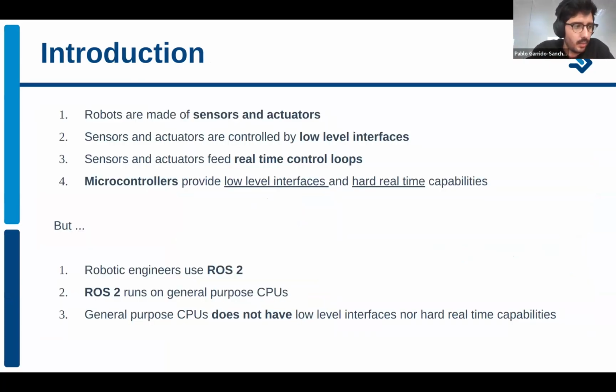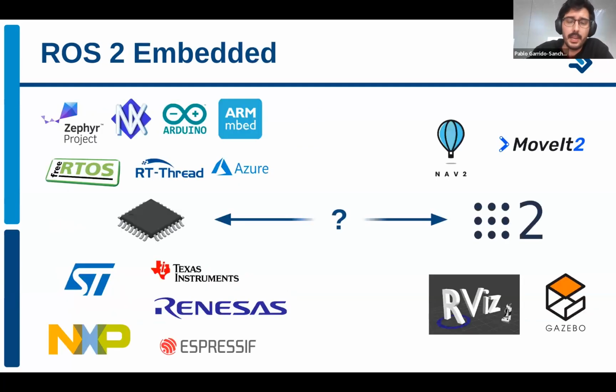First of all, I want to make a quick introduction, a reflection about robots and how they are made. Robots are made of sensors and actuators. Those sensors and actuators are controlled by low-level interfaces, UART, SPI, I2C, and those kinds of low-level interfaces and protocols. And the data that we retrieve from sensors and the commands that we send to actuators are normally controlled by real-time control loops. And microcontrollers provide these low-level interfaces and also the hard real-time capabilities that are required by the control loops. But the point here is that robotic engineers mostly use ROS-2, and ROS-2 only runs on general-purpose CPUs. And those general-purpose CPUs do not have low-level interfaces nor real-time capabilities. So this is the situation that we have here.